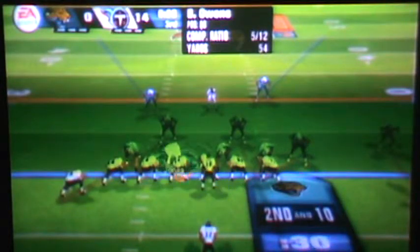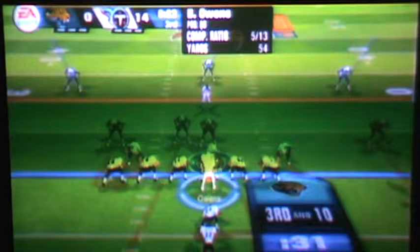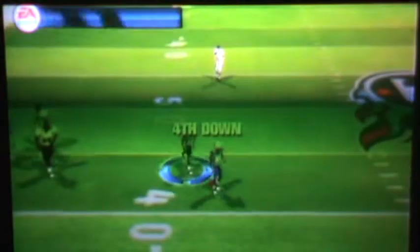But second down and 10. Two tight ends in the backfield. That's almost intercepted by Chris Hope. I formation with Owens, the quarterback. And the fullback picks up the defensive lineman. And that pass will be incomplete. Yeah, I would go for it right now.